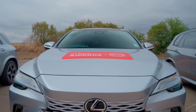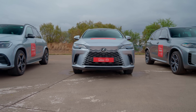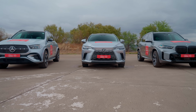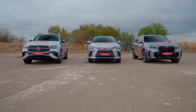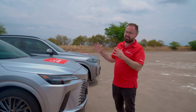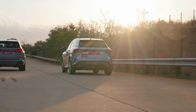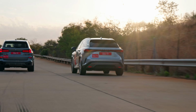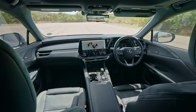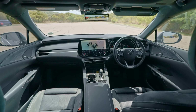I think they've gone a bit too subtle, a bit too small with the car as well. You can actually see physically how much lower it is than the other two. And that sort of makes it less desirable, but it's an excellent experience. It's the only full hybrid here. It'll save you a lot of money on fuel, and you do get extra tech in there and extra comfort features, way more than the other two cars can offer.